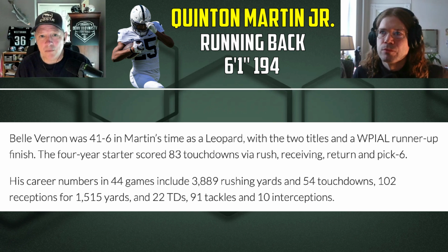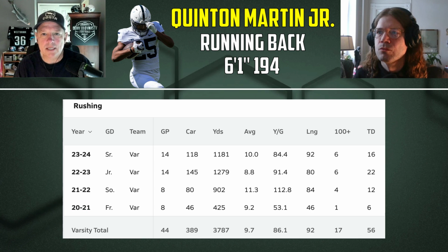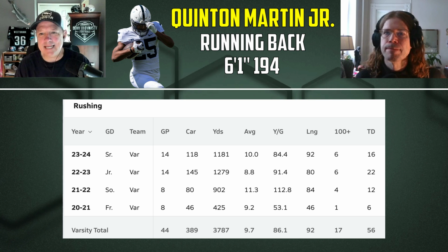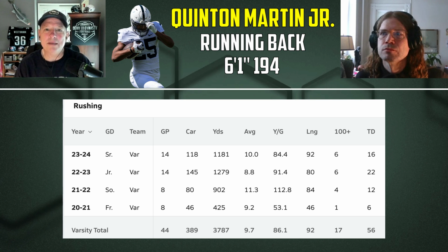He is at spring, and we're going to talk about that in a little bit. But let's go through it. He's a local kid from Pennsylvania. He played about an hour south of Pittsburgh. So he was a really productive player in Pennsylvania, and it's really nice when Penn State gets those local kids. But you can see here, guys, on the stats, his rushing ability as a senior. He played all 14 games as a junior and senior, but his senior year, he had 1,100 yards, averaging 10 yards a carry, 600-plus yards, 16 TDs. So his career, 56 touchdowns. That's just from his rushing ability.